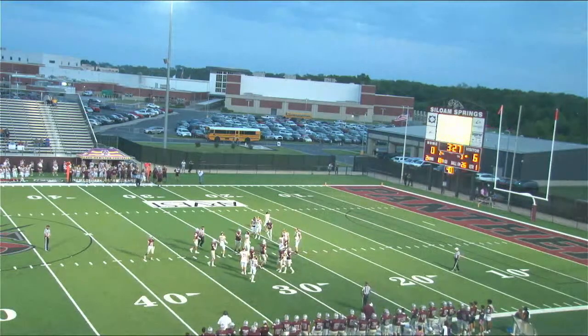Looks like Jed Derwin's back in at linebacker, so that's a great sign for the Panthers. Quarterback's in shotgun this time. Didn't know that we'd see this. Puts a receiver in motion. Siloam Springs a little late reacting, not knowing his handoff's still up the middle. We've got to get him on the ground. Good job. That's a gain of about 2.